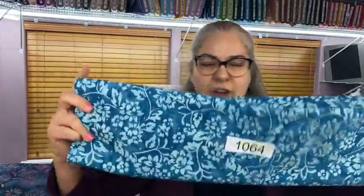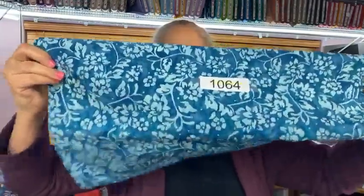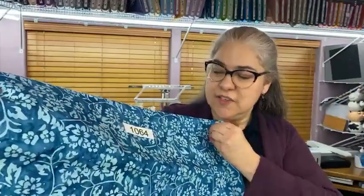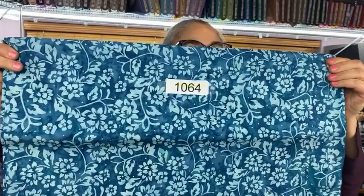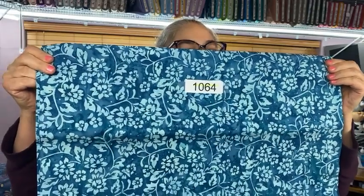Okay. We are starting with our discounted items, and they have a yellow mark through the label, so you will know they are discounted. The first one up is 1064, and this is a limited quantity. Is that showing good for everybody?